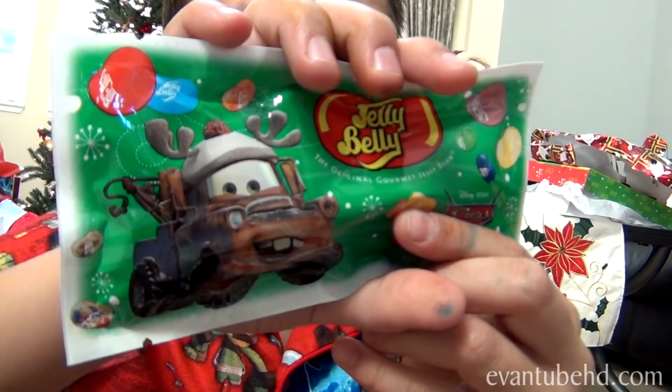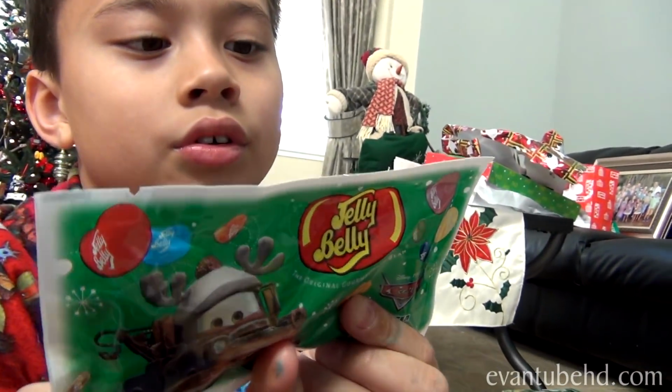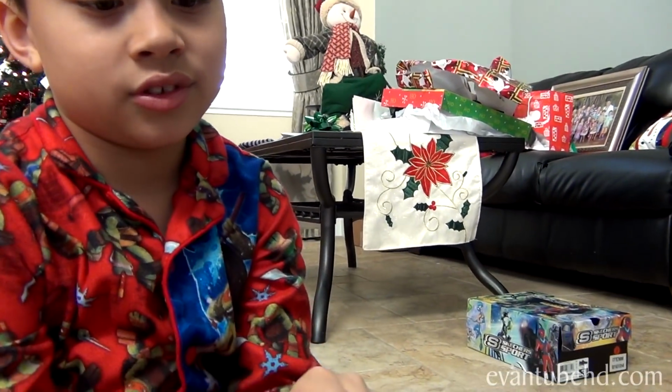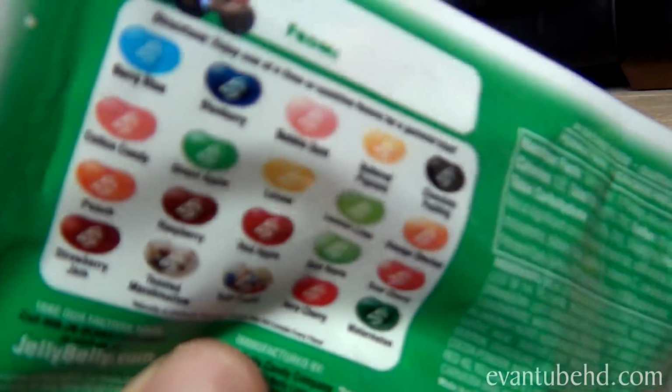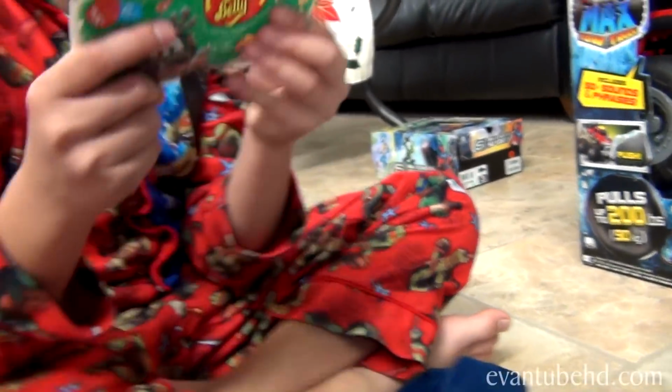Cars Jelly Bellies. Are they shaped like cars, or is it just the package that's cars? The package. So it's just a regular Jelly Belly, right? Mm-hmm. Yeah. And these are the flavors you get in here.